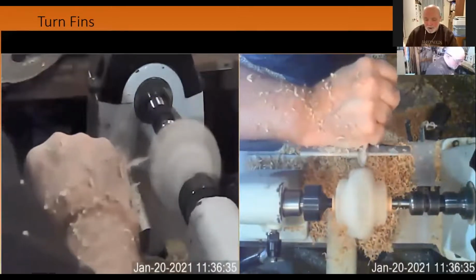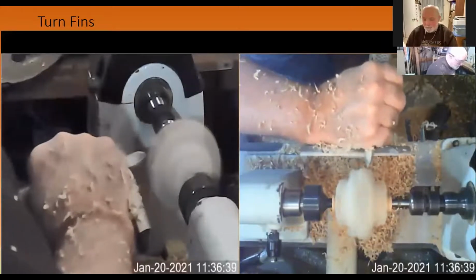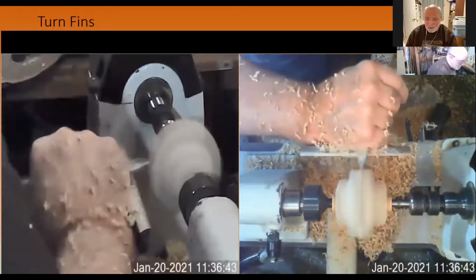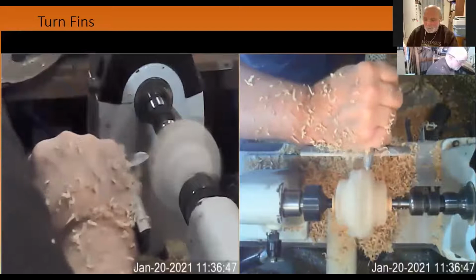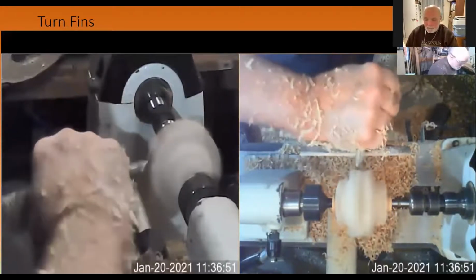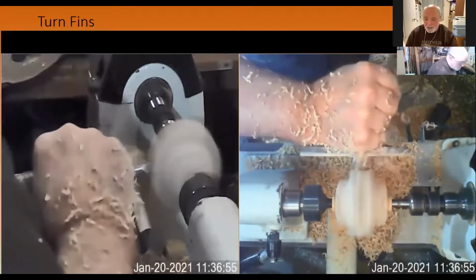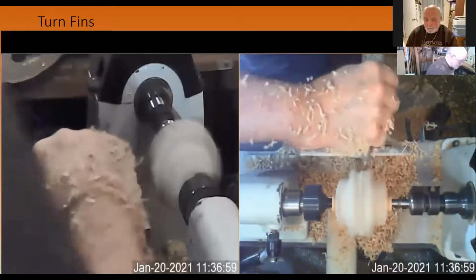But I just use a pair of calipers. I've got those set at, this particular one was set up at 2 7/8 on the outside. So I've got a 2 1/4 for the bottom of the coves. Like I say, you want to try to make them all the same. Otherwise your fins come out different sizes, and it looks a little lopsided sometimes.